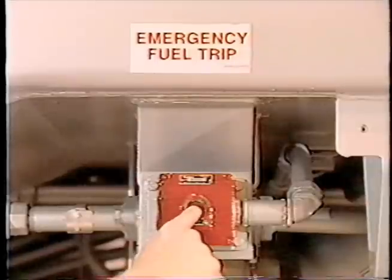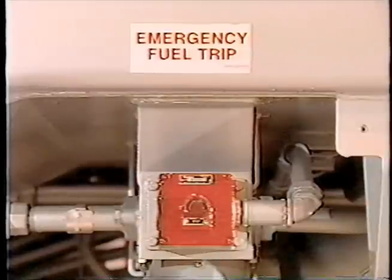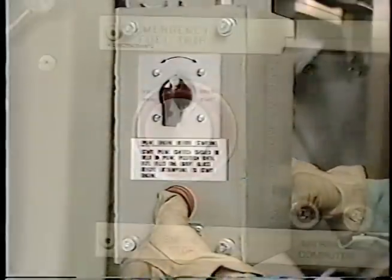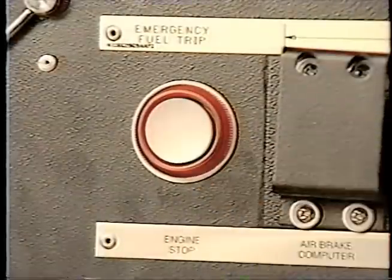Remember, emergency fuel cutoff switches are provided on each side by the fuel fills at the diesel engine start station and on the EC panel in the operator's cab.